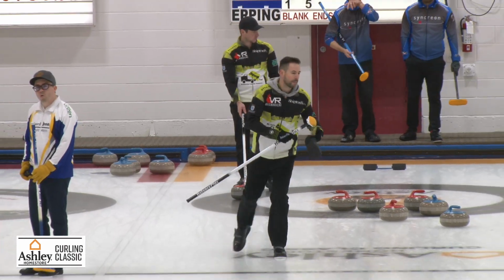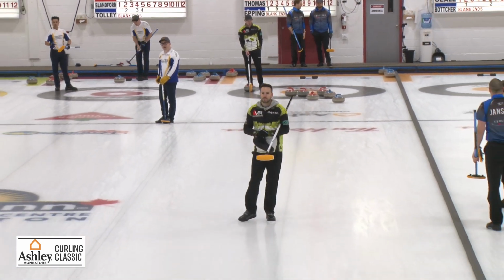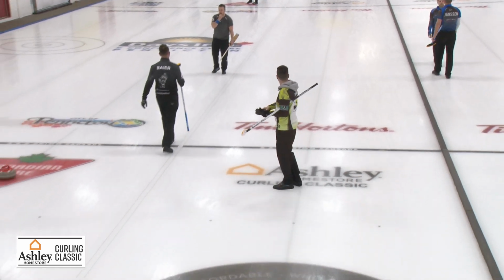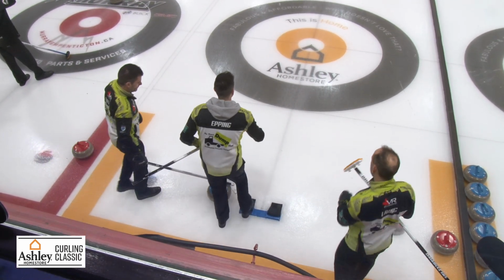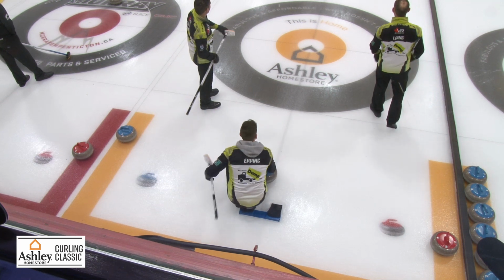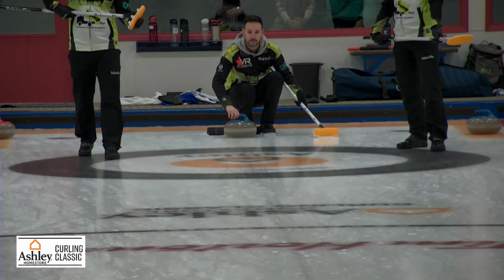John's got to try to come around there and hope that the run back can't split out of the rings. I'm not sure. He may be playing the hit and the roll here. Oh, is he? Okay. Firmish. Just hit and roll right into that back 8 foot. Either way, he's got to get this one buried.